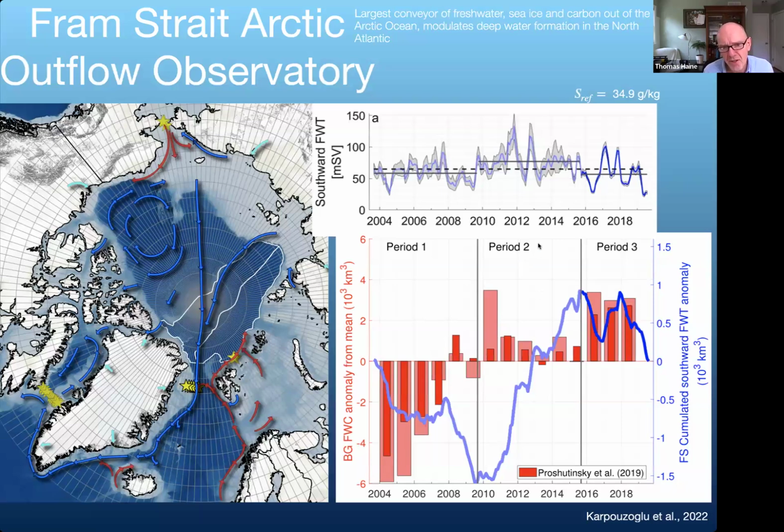But during period 2, so this is during the release period, or the stall period of the Beaufort Gyre, then the increase in the outflow through Fram Strait accounts for about 2/3 of the change in the Beaufort Gyre. So the idea is then that it's plausible to think that 2/3 of the freshwater loss from the Beaufort Gyre is actually drained through Fram Strait.